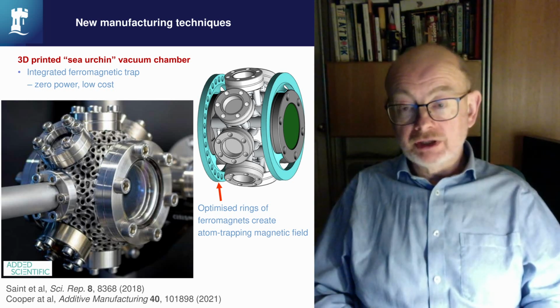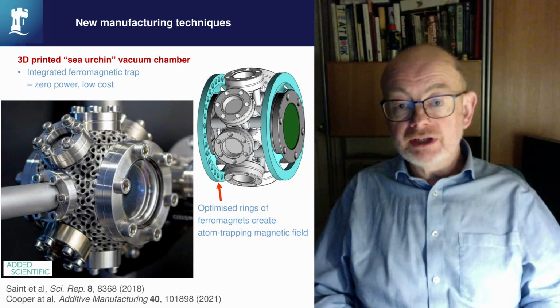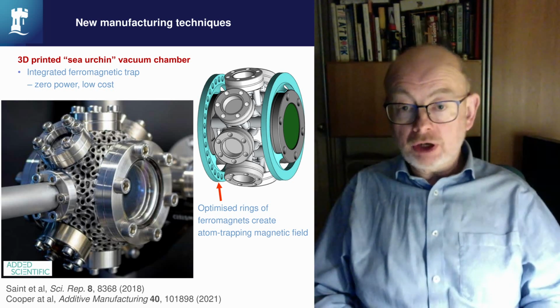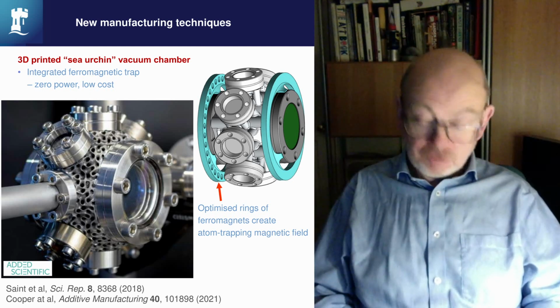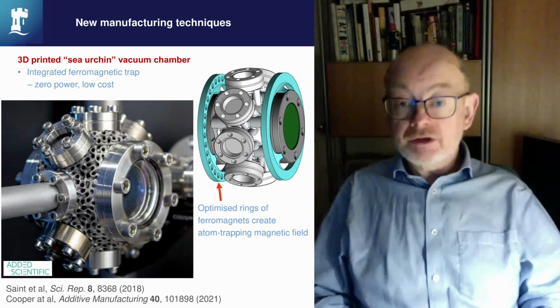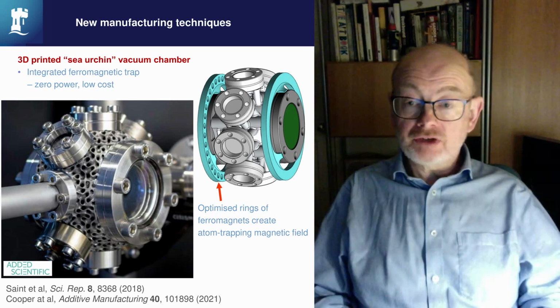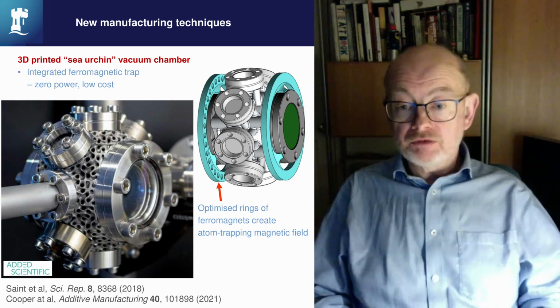So on the right hand CAD diagram there, you can see two blue discs, and in there you can see a series of circles. Each of those circles is a hole into which we pushed a ferromagnet, and we used the Green's functions developed by the Nottingham miller to figure out where to put those magnets in those holes in order to create exactly the right shape of magnetic field for cooling the atoms.